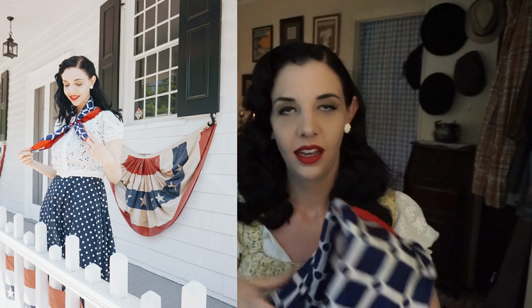And then I also really like to accessorize with scarves. This one I've worn in my hair on lazy hair days. I've worn it around my shoulders. I thrifted this straw purse this year and put a little hair scarf on it too, just to add a little extra vintage touch.